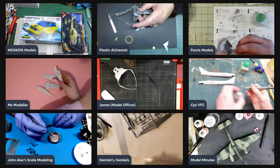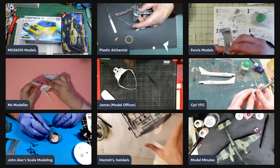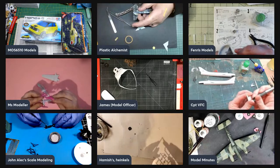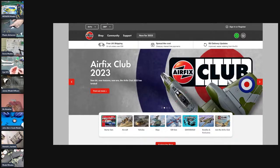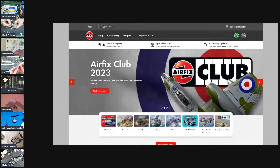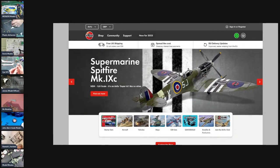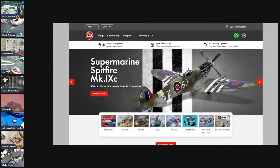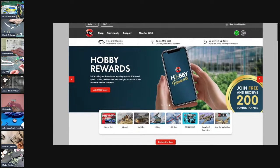So, right, let's nip on to the Airfix Models website, and let's see what you have ordered. I think I've got it up on the screen now. We need to go to where they say New for 2023. So, New for 2023, if it's going to load for us, that would be good. Where's it not loading? New for 2023. Click on it. Well, it's loading.